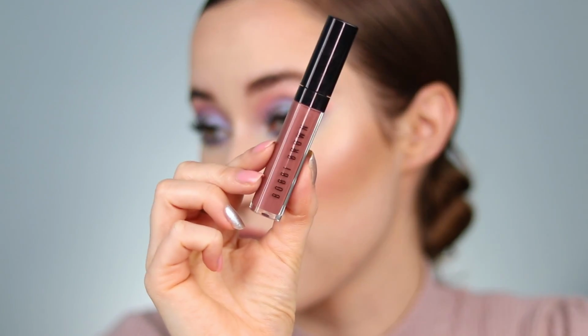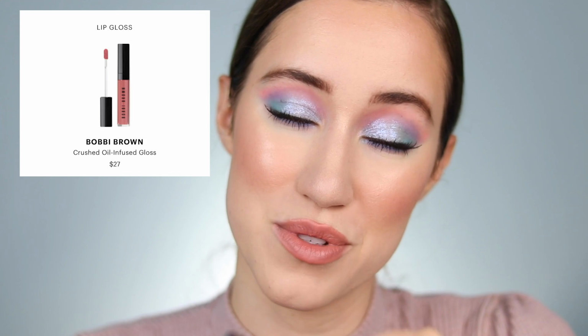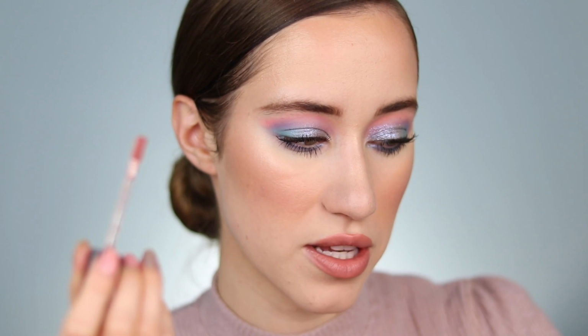All right, so this is an award winner in my book. I'm so excited it won an award. It doesn't surprise me though. This is one of my favorite lip products to date, and it's the Bobbi Brown Crushed Oil Infused Gloss. Need I say more? I know I've talked about this all year long. This is the shade Force of Nature that I wanted to wear.